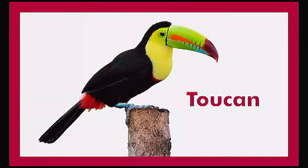This bird is called a toucan. Toucan. Now you say it. Let's do that again. Toucan. Now you try it. Much better.